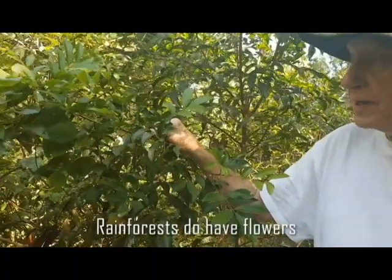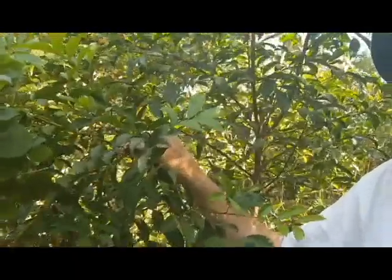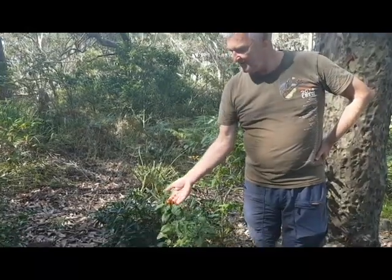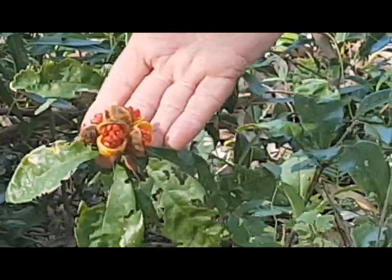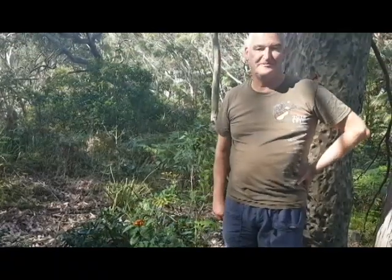People think rainforest doesn't have flowers. Well, you're completely wrong. This is just one of the many examples of flowering rainforest trees. Okay, see this beautiful little plant? Having created the conditions, this came up of its own accord. It's a tuckeroo, a native. This is the seed pod after it's opened, and as you can see, it's just exquisite. Beautiful plant, beautiful arrangement.